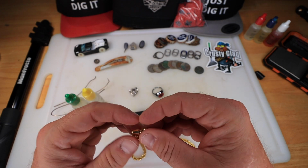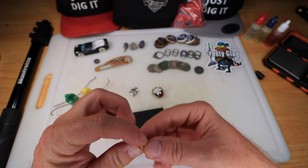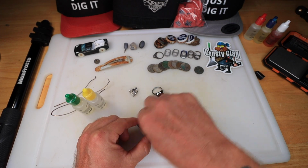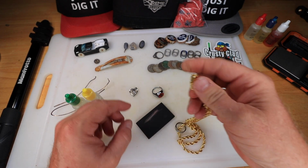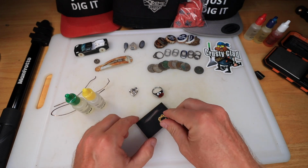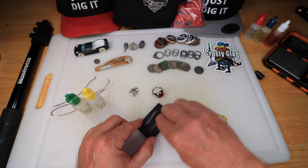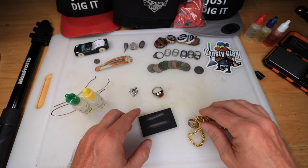But let's give it a test. We'll try on the clasp right here. Give that a good scratch on there like that. And then we'll take some of the chain. Scratch some of that chain off. Yeah, that's not looking good already.